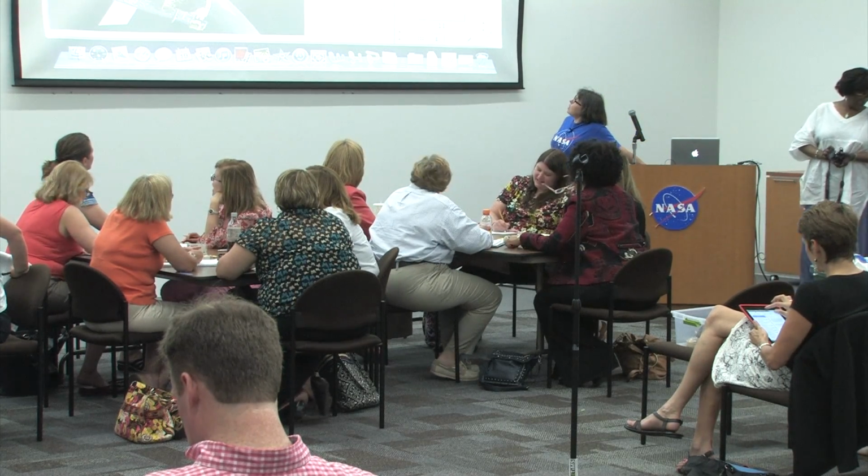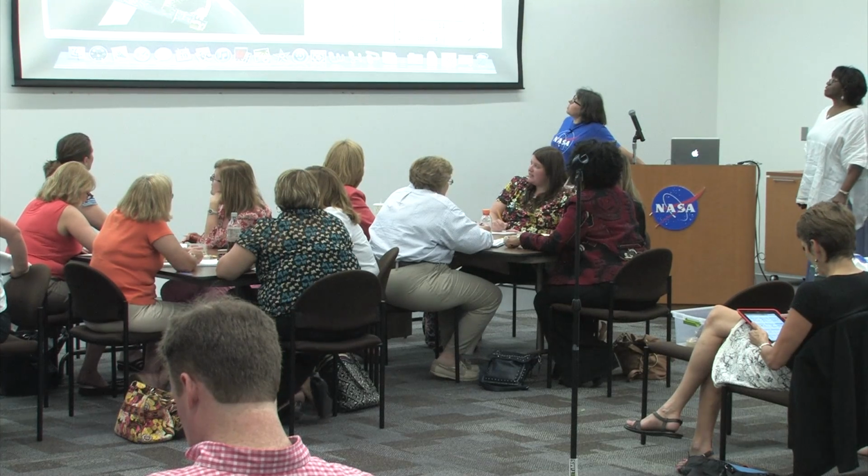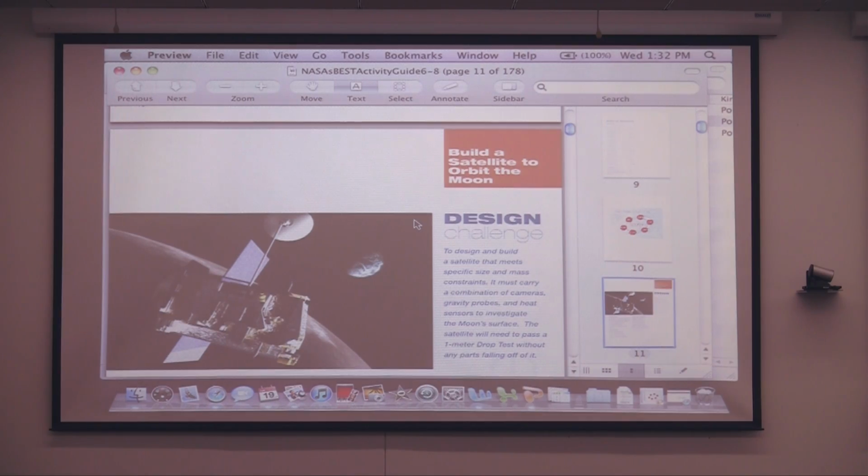To design and build a satellite that meets specific size and mass constraints, it must carry a combination of cameras, gravity probes, and heat sensors to investigate the moon's surface. The satellite will need to pass a 1-meter drop test without any parts falling off. So in your group, come up with at least 1, if not 2, questions you have about your challenge.